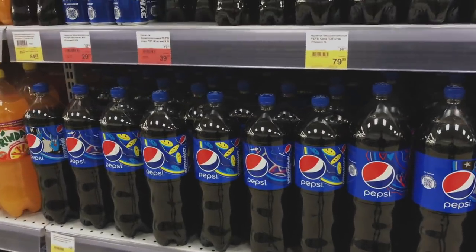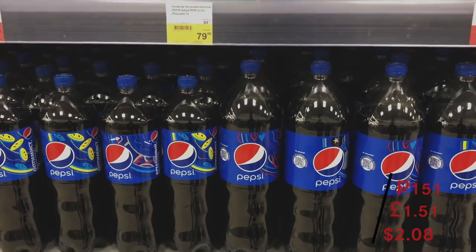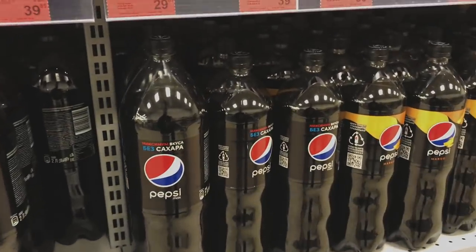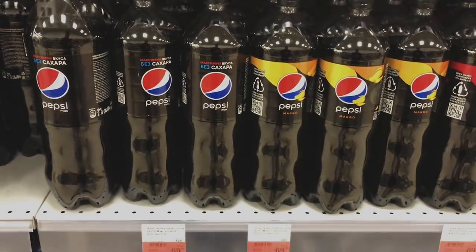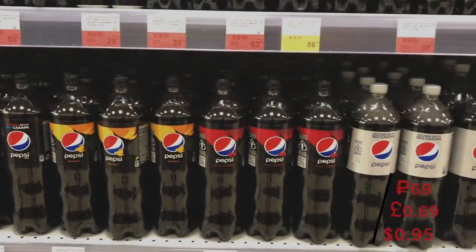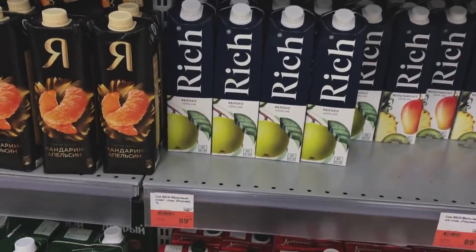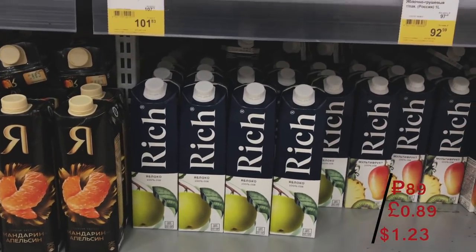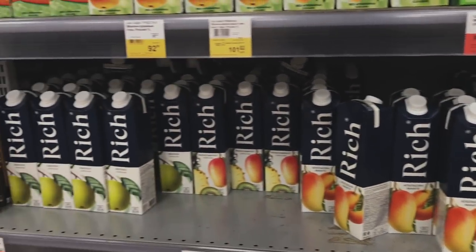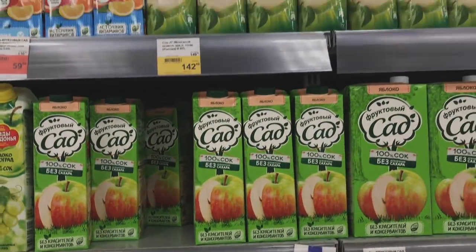Just to kind of compare, you've got 151 rubles for a 2 litre bottle of Pepsi. You come down into here, you've got the Pepsi Max, Pepsi Mango, looking at about 69 rubles a bottle. So you've got your juices, things like your apple juice here, 89 rubles for a bottle. You've even got a green apple, red apple, all the different types of apple juice, which is mad.